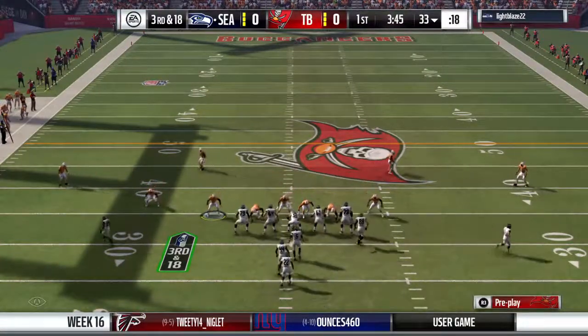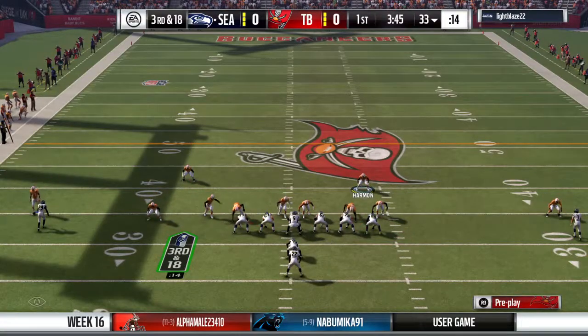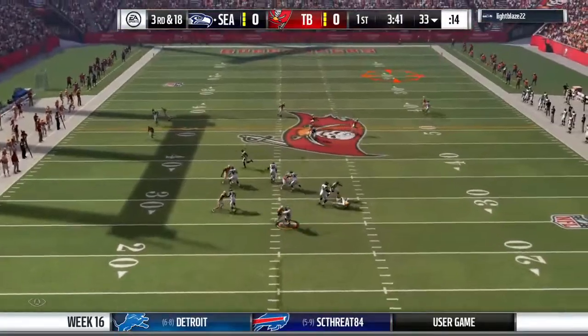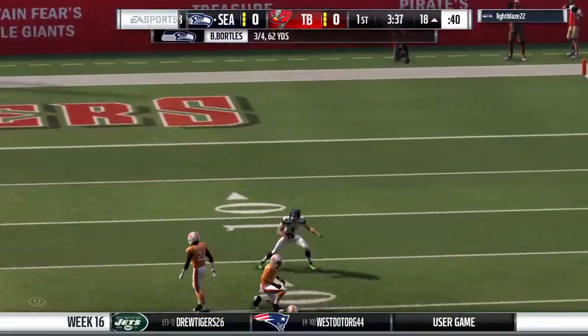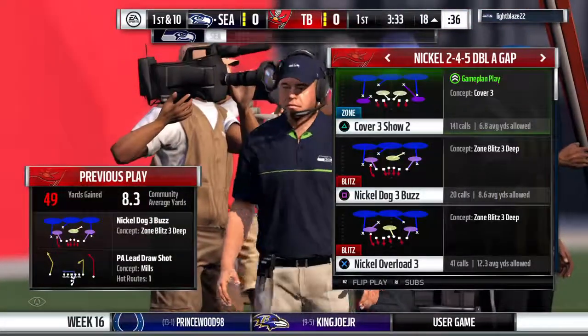The defensive line disperses a little bit here, maybe expecting a pass. And the Bucs with an extra defender in the secondary now on 3rd down. He's going to let it go again. That's caught inside the 20. A big play that time for the Seahawks.